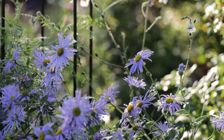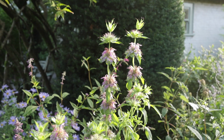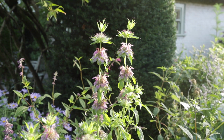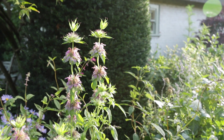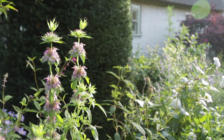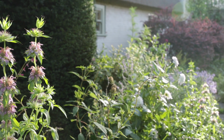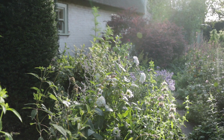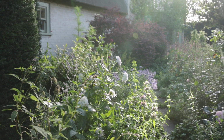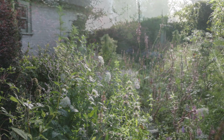So again, the same Aster Monch along the front of the house just sets the scene for a very romantic feel still. The rest of the garden is definitely tipping into autumn, but the front garden is clinging on to summer and that hazy, gauzy loveliness.